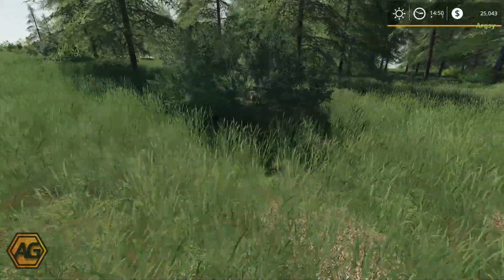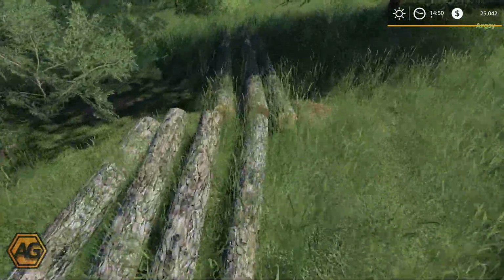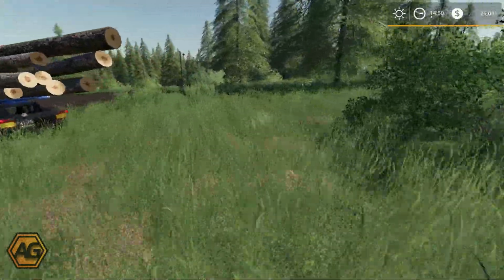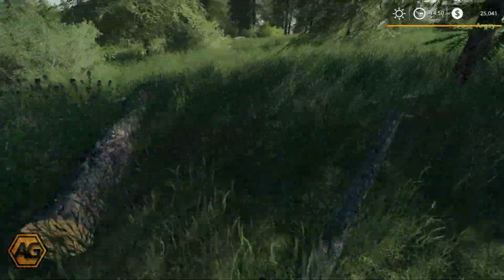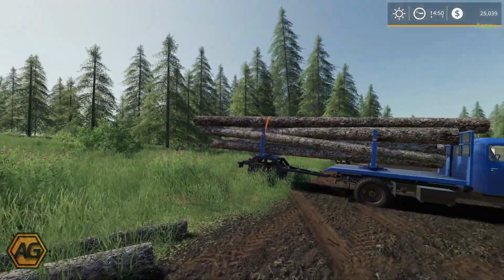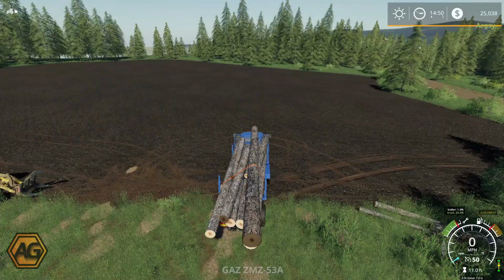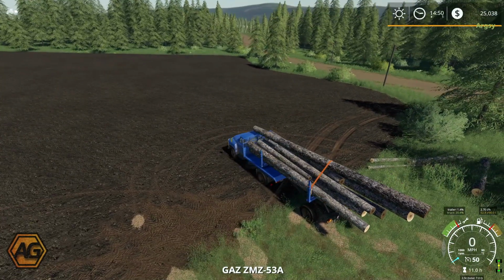We could actually get a few more on there, but we've only got some short ones here. There's 4, 5, 6, 7 shortish logs there. Then over this side, a few more short ones. So I'm not going to bother trying to cram them all on. I don't think we'd get them. We certainly wouldn't get every log that's left here on. So we'll just take this down as an initial load, get this one sold, and come back and get those last few.